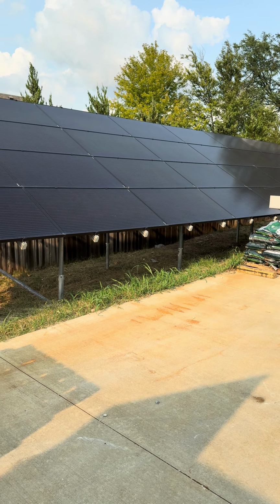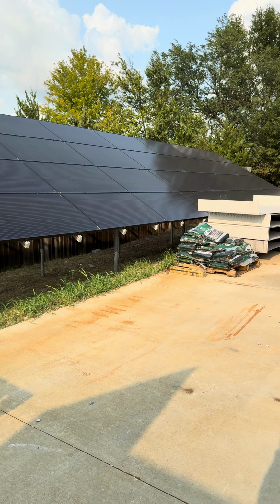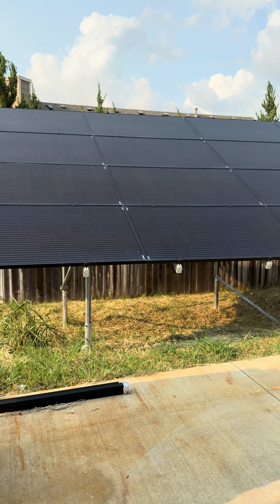So I bought 2 pallets of 26 panels. So I bought 52 panels. I've got a bunch of panels left over. I bought the black rim panels. These are like 380 watt. These are made in Georgia, American made.